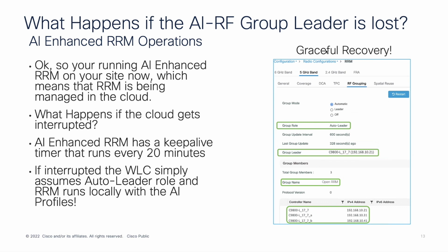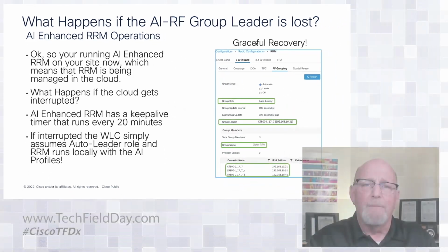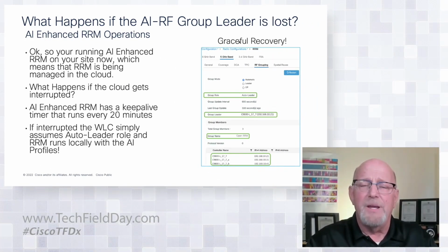So we said AI Analytics Cloud a whole bunch of times, and if you're like me, this cloud thing seems to be catching on, so I'm embracing it. But what happens if my cloud goes away? Fortunately, a lot of what happens in RRM doesn't require lightning speed, but we've thought about that. Since this is a remote group leader, if the group leader goes away for any reason, if I lose that for more than 20 minutes, I'm going to revert back to being an auto leader on the controller.